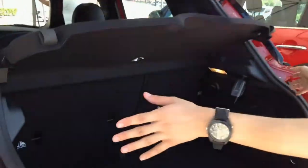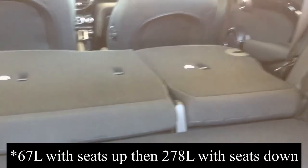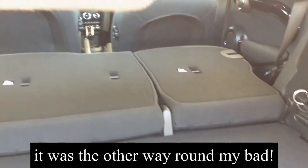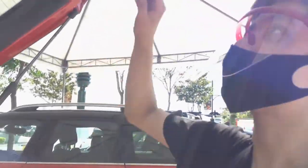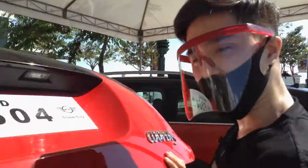Getting used to that. Anyway, the space here in the back is 278 liters, which is 67 more than the 3-door. Just put on screen, I forgot how many liters with the seats down. So even though this is a hatchback, it's quite spacious, so it's not bad. Even though this is a 5-door, it doesn't sacrifice the practicality of the 3-door. So with that out of the way, let's go for a test drive.